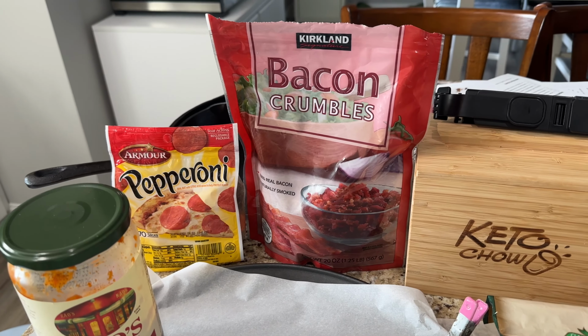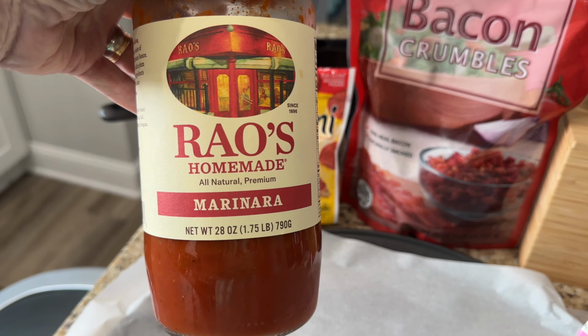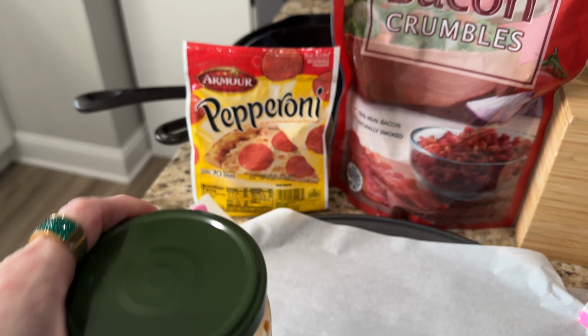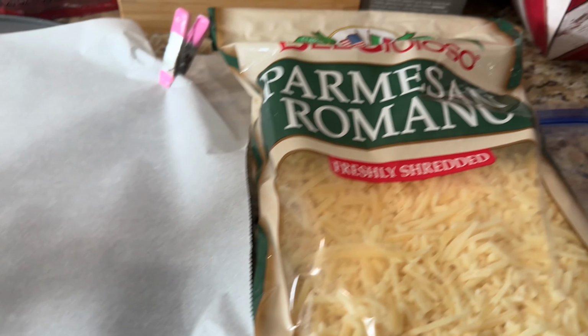Okay, to put on the pizza, I don't have a pizza sauce. I'm going to use what I have. I'm going to use Rao's marinara. We don't use much of it anyway. Pepperoni, bacon crumble, and we have this cheese.